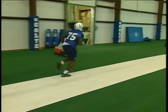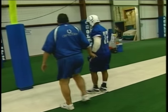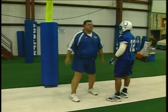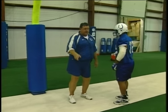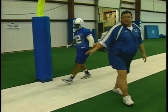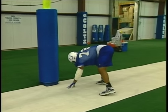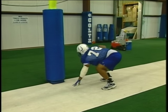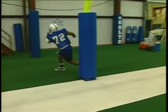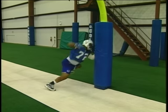All right, good work. Let's start with backdooring, we'll stay on the right, I'm the center. And what we're saying is the center now is going to come up and try to block the linebacker, so he's going to step here and you're going to be able to swim right off my back. Each take one on either side. Get your punch, then swim off. And back door, there you go. Good. There we go.